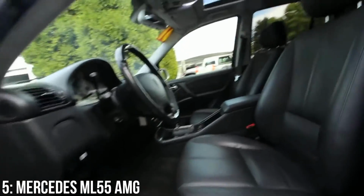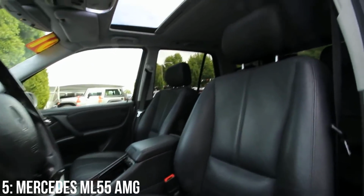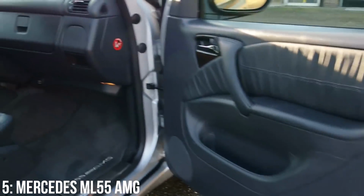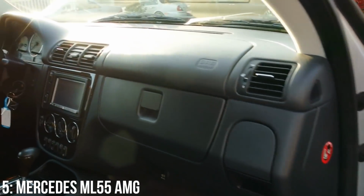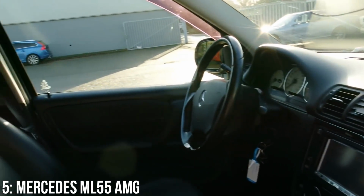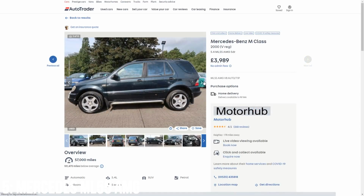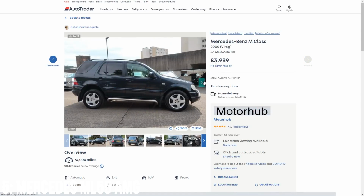in terms of practicality you are laughing, even if it's pretty savage on fuel at 19 miles per gallon quoted by Mercedes, and road tax is up to £340 per year. Plus most are not compliant with ultra low emissions here in the UK, so that'll cost you nicely too. These are listed for a minimum of around £4,000. Of a 5 grand you're looking at a 2000 example with around 60,000 miles on the clock.